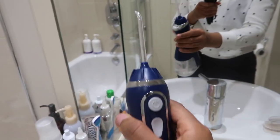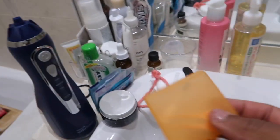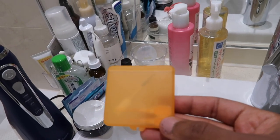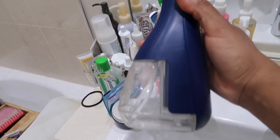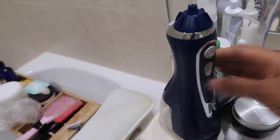I have just recently bought this water pick, so I really like it. It's because I'm trying to reduce my single-use plastics, and I was using these things as interdental cleaners, and I figured if I get a machine it would be more economically sound, but also just better for the environment.